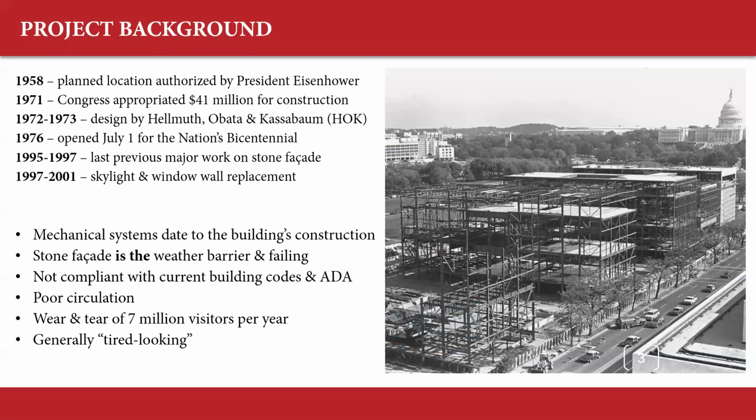So again, a little bit the project background. So the Smithsonian, I'm sure a lot of you have visited the museum. It is the second most visited museum in the world behind the Louvre. It opened in 1976 for the nation's bicentennial, and really has had minor work since. The mechanical systems date to the building's construction. The stone facade, a Tennessee pink marble, was the weather barrier and had been failing.